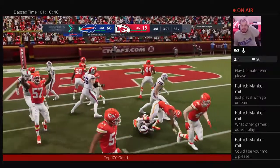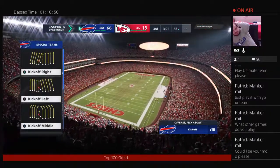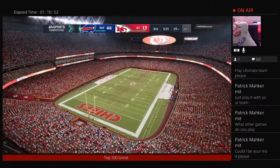Oh my gosh, my offensive lineman blocked me. Halfway there, down to the 1 yard line. Oh my gosh.